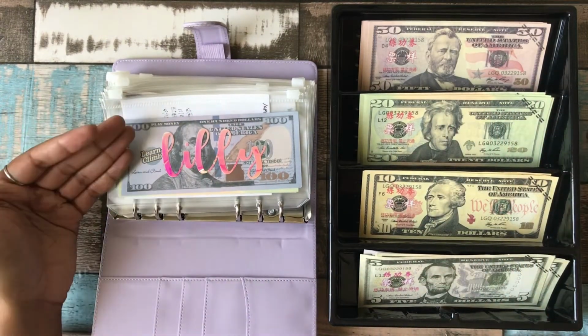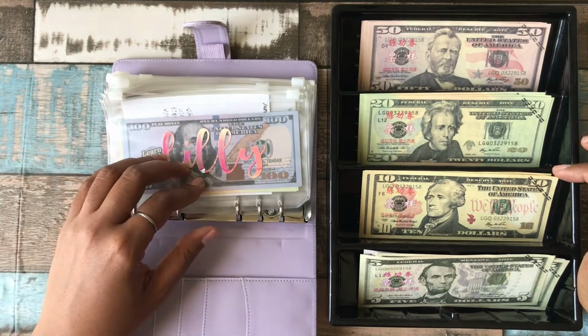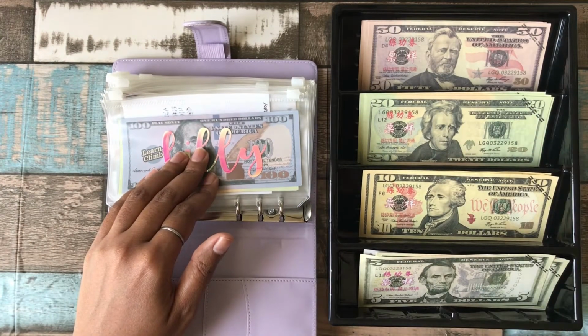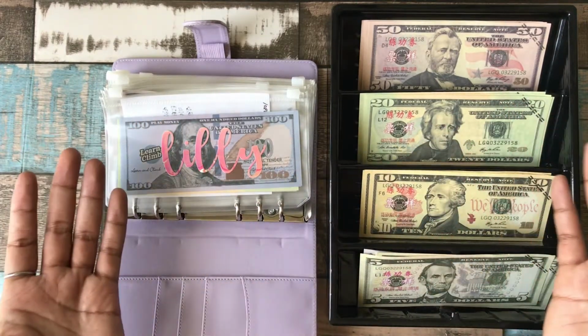I enjoy it. I love it. I like how it looks, but I did not want to, again, go into debt trying to get out of debt. So it is okay if you don't like prop money. It is okay if you don't like handwriting everything out. It's okay if you don't like an Excel spreadsheet. It's okay if you don't want a binder. It's okay if you want to use those things.